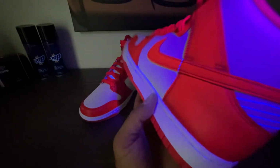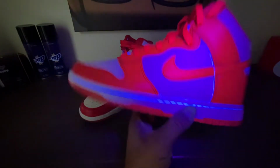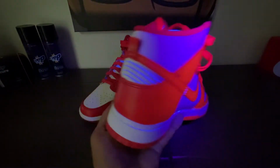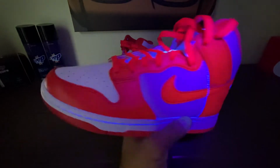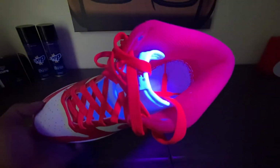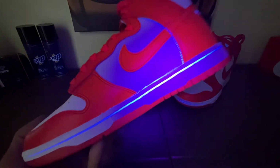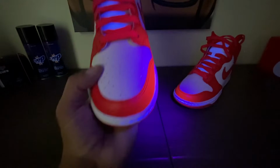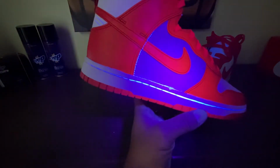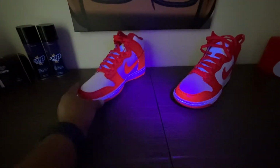I like the glow effect on this. But pretty clean shoe. I saw some excessive glue right there, but other than that, super clean on the left shoe. Let's go to the right. Barely any glue. No watermarks like the Pandas. A little bit of glue. Pretty clean, man. Vietnam's got it tightened up.